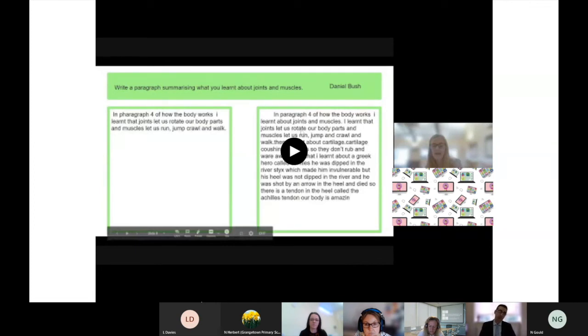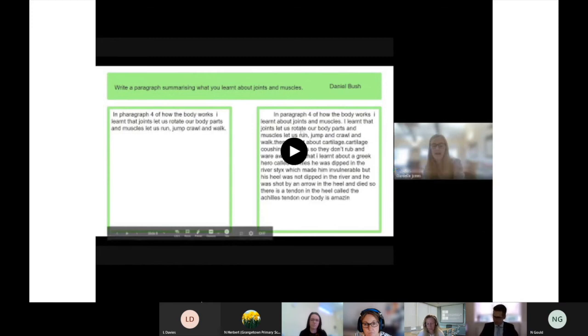And I think where you can see there that Daniel has improved from his first attempt at his paragraph to his second one, which is still not perfect. He's still got punctuation issues and spelling issues and all the things that we would want him to improve next. But you can see how he's being held to account, and he's having that attempt at trying to improve his work and improve his learning during that 45 or 55 minute lesson then.